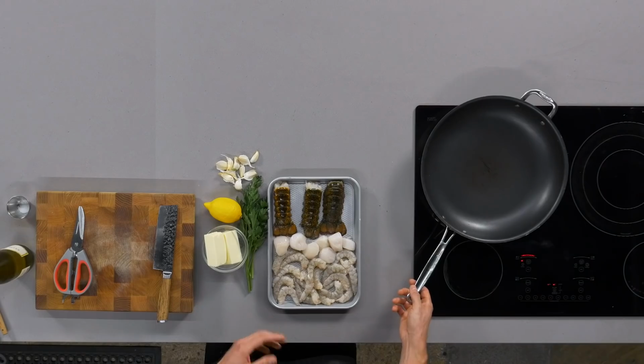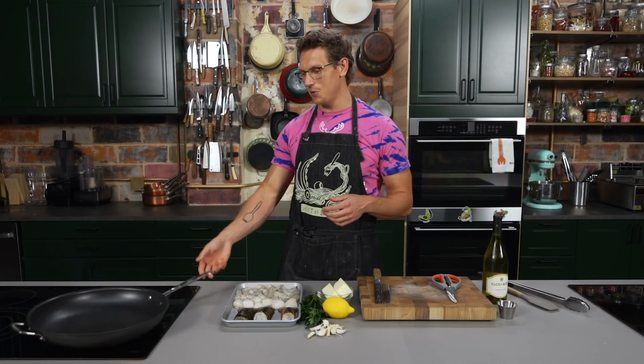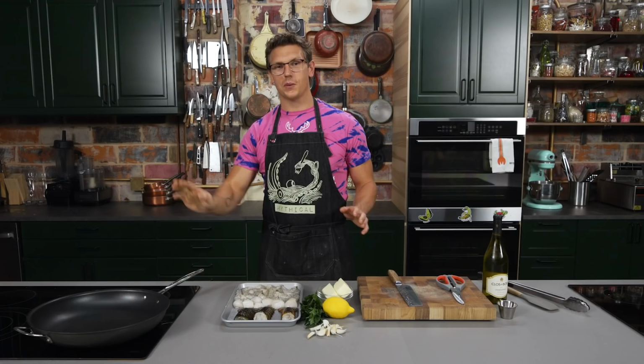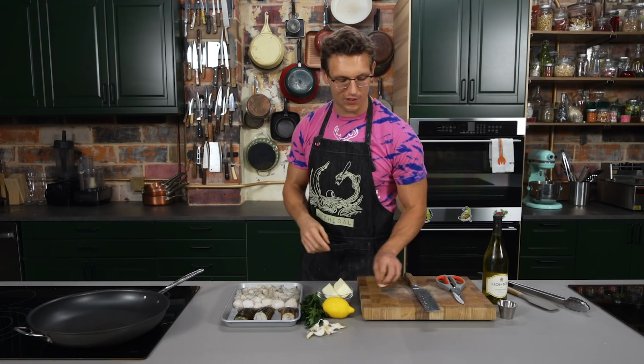So here I have a Basque-style domed pan. This is big, that they use in the Basque region, and it wobbles a lot, so we'll figure that out. So we have our pan heating, we're gonna add butter to that, but first we need garlic in there.